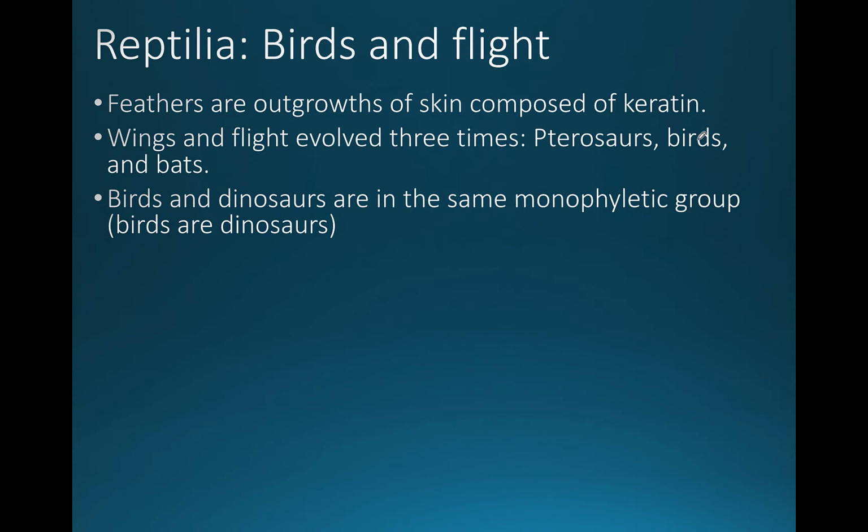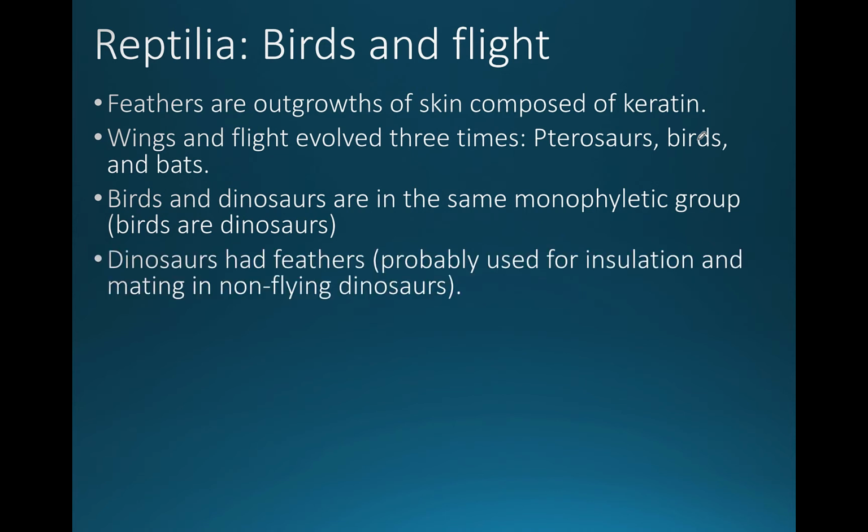So that's just a great example of how science changes based upon new evidence. And a lot of this new evidence has come from having a much better understanding of the genetic systems within birds and dinosaurs and all of life. So because of that, we know that dinosaurs had feathers. At least many of them did. Now most dinosaurs could not fly, but the non-flying dinosaurs probably used these feathers for insulation and mating purposes.